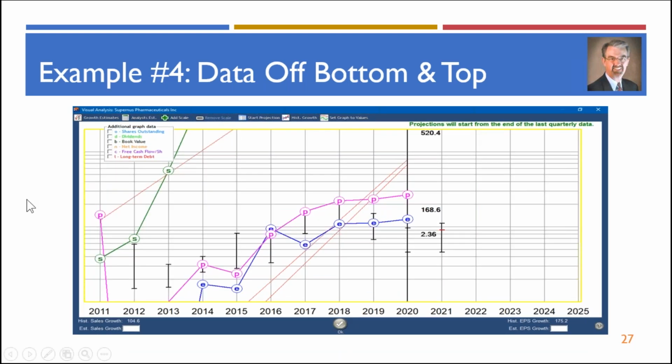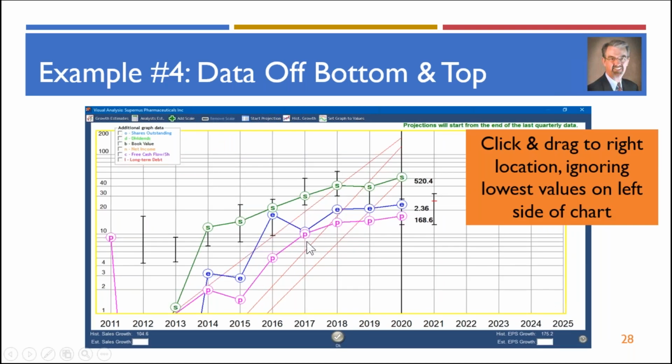If you look at it here, you can see that the sales over here on the left, from 2012, 2013, are just skyrocketing. And that's the problem here. The Toolkit can't fit all of those growth points on the graph. But if we come over here with our mouse and click and drag it, we can pull it down.